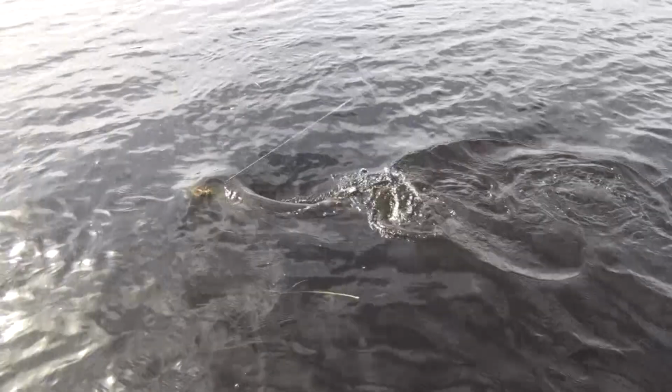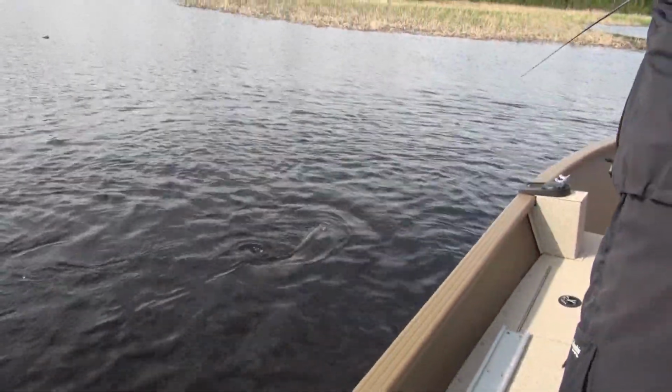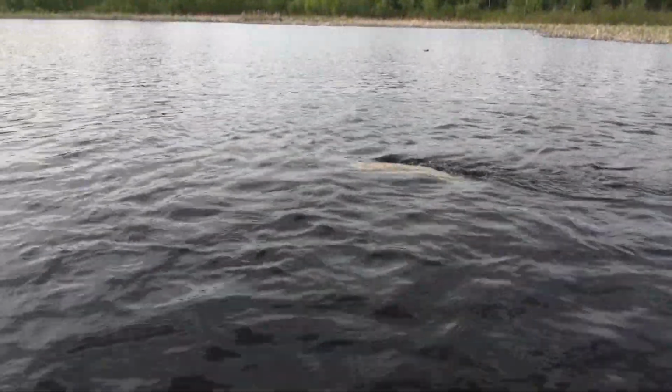One of the things that's important to note here is that we're hand landing these fish. You're not going to see a landing net today, unless we absolutely need to, because the pike are delicate. They're much better if you can hand land them, and in doing so, it's safer for the fish. But there's a skill to it. This one's not too super big, so I think I can get my hands around him.